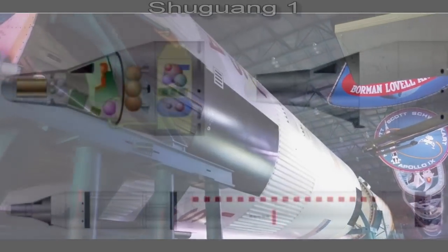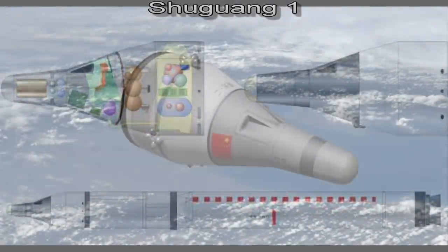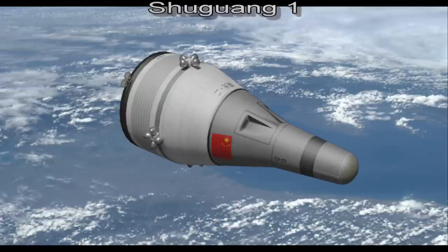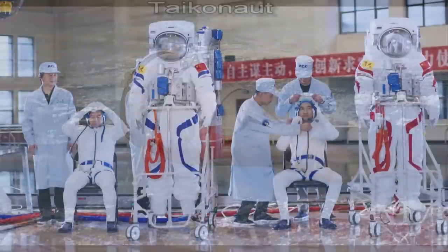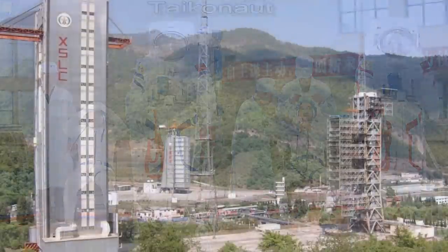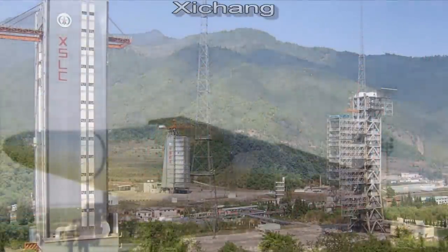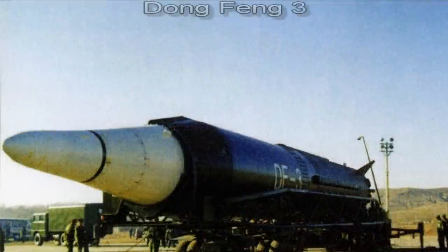China developed the Shuguang-1, seen here, in 1968, which was intended for crewed flight, and started selecting and training astronauts, called taikonauts by the Chinese. These taikonauts were selected by the newly formed China Space Medical Institute. A new space center was constructed at Xichang in the Sichuan province, and a Dongfeng-3 medium-range ballistic missile was launched in December 1968, as China started developing its own heavy-lift satellite launch vehicle.